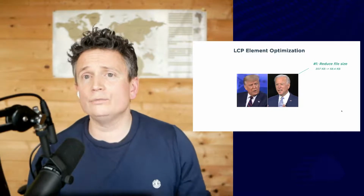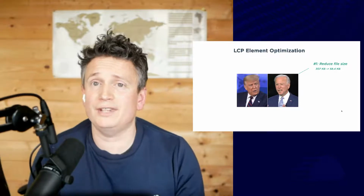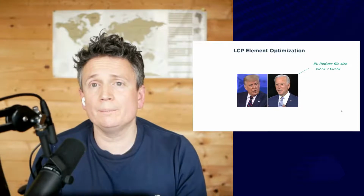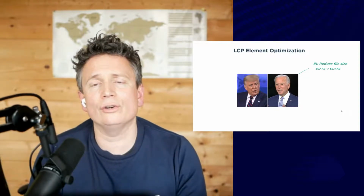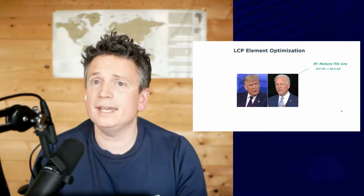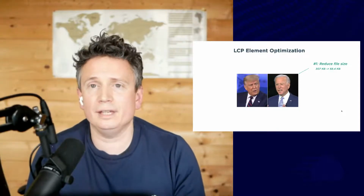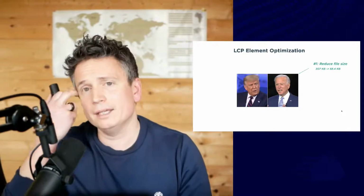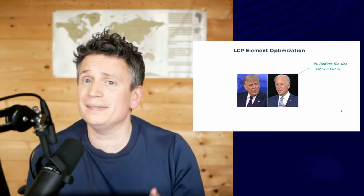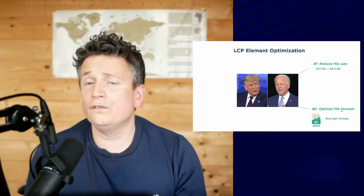So the first one is to reduce the file size. In this case, the file size was 307 KB, which is pretty large, and just using an online tool, I think it was tinyjpeg.com, I managed to reduce the image from 307 KB to 58.4 KB, and there wasn't much noticeable loss of quality, not to my human eye. So that's one thing you can do, is reduce the file size if the largest contentful paint is an image. You can also use an optimal file format.